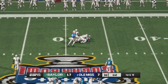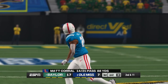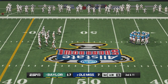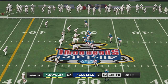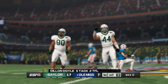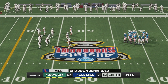Going right to his tailback. They bring him down in the backfield. Second and 11. Straight up the middle, and he'll lose yardage. And they'll look to convert here on another third down.